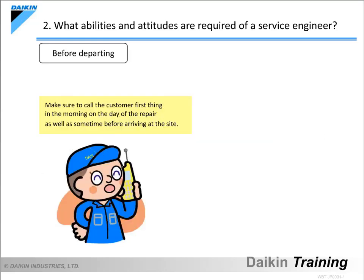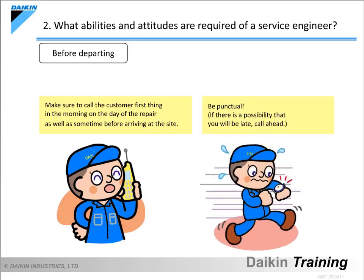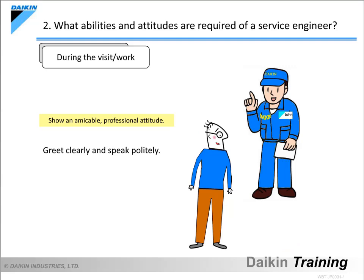Be sure to call the customer beforehand when you are going to visit him. Be punctual. If you might be late, call ahead. These are some of the key points that should be kept in mind during the on-site work. On arriving, greet the customer in a clear voice, speak politely, and maintain an amicable and professional attitude.